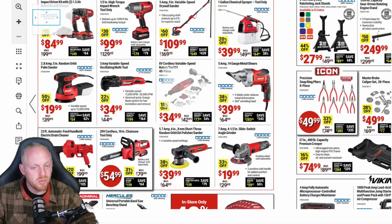Cordless rotary tools, not a fan of. I just went back to a corded one, and it's been my go-to, so I'm not going to suggest this. If you have it or you're thinking about getting it and it works out for you, more power to you. I'm just sticking with corded when it comes to rotary tools.